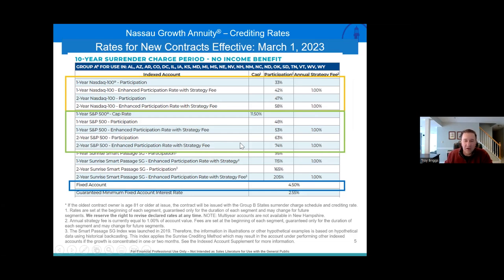With the S&P 500, it works in the same fashion. We've got both 1 and 2 year strategies on an uncapped basis from 48 up to as much as 74%. Again, uncapped in both 1 and 2 year. Up to you if you want to utilize the boost or the enhanced option for the 1% rider fee. And then the smart passive uncapped participation rates range from 95 up to as much as 205%.